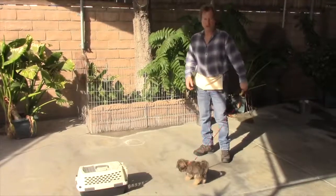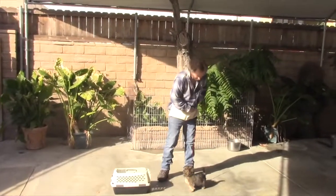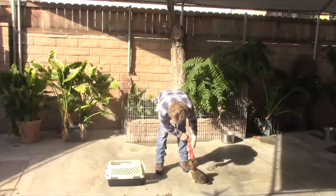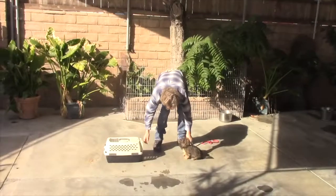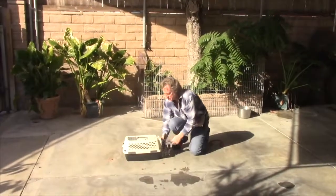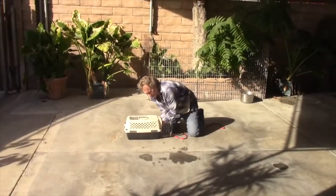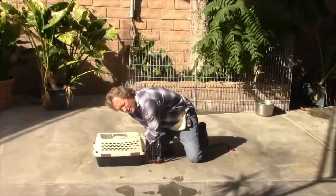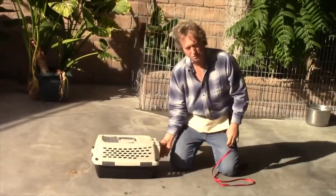Okay, lots of advice to give you. Here's how I use the crate. I have him sit. I open the crate door. This is really hard for him because he can't wait to get in there. So I'm going to kind of hold him there. He's not quite there yet. Go. And the reason he wants to get in there is because every association with this crate is a good one. I toss a little piece of treat in there. I don't know if you saw me do that. And then I give him some more while I unhook the leash and I close the door.